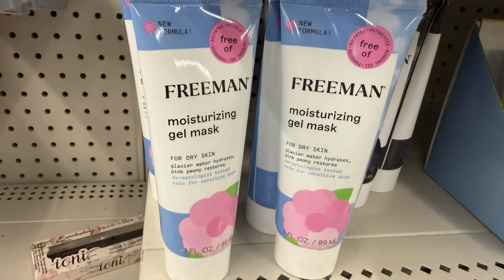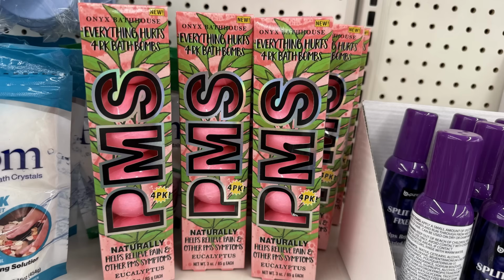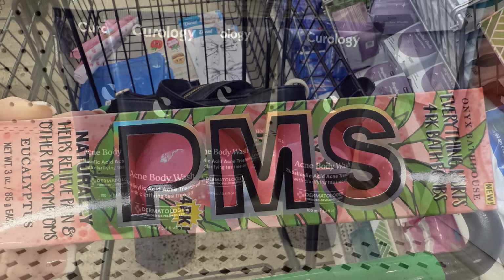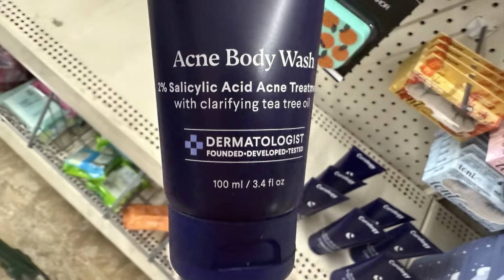I'm not sure if it's a new product, but they also had the Freeman moisturizing gel mask and these Onyx Bathhouse Everything Hurts 4-pack bath bombs. And it says naturally helps relieve pain and other symptoms. It's a eucalyptus scent. Then I found this Curology Acne Body Wash for just $1.25, and they were the 3.4 fluid ounce bottles.